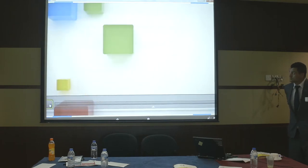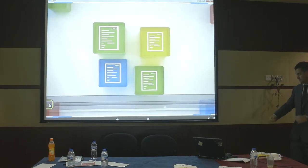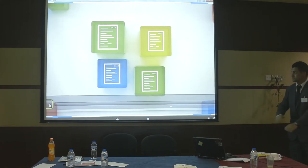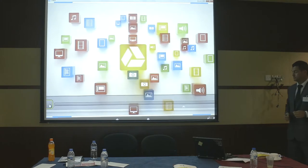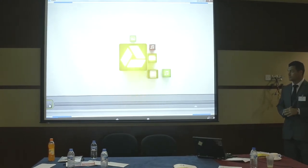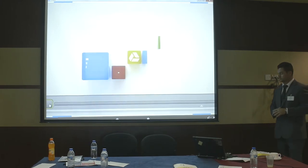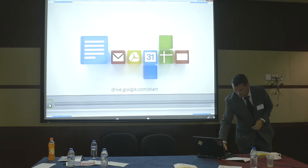Forget files being too big to email. Just share them with Drive, and everyone has the same file automatically that they can edit together from anywhere. Now all your stuff, work or play, is in one place. Easy to find and easy to share. Google Drive. Keep everything. Share anything.